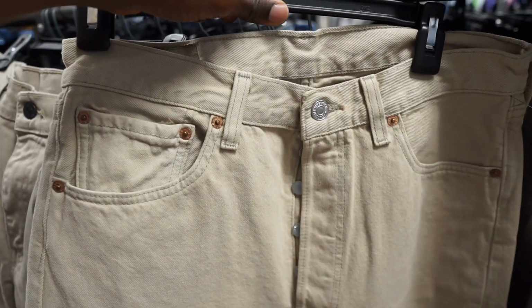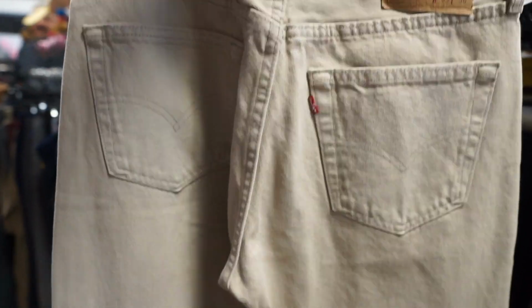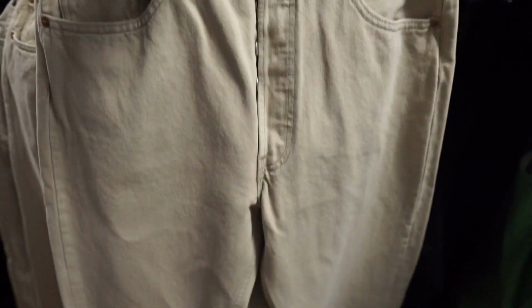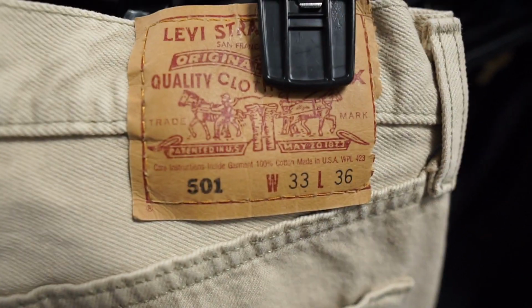And then I found 2 pairs of Levi's jeans. These are actually 501s, but these were in the same exact size, 33 by 36. So kind of a random size, kind of a very long inseam, so for somebody very tall. But they had both of these, and they were in really good condition, practically brand new. They were obviously on the older side, as you can tell from the tags, but I'll definitely be picking these up. And I probably won't bundle these. I'll probably just sell these separately and just change my quantity to 2.